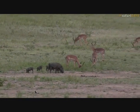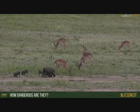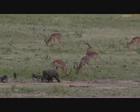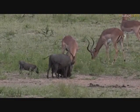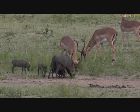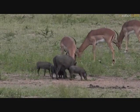So Blitzcrest would like to know how dangerous warthogs are. Now, a warthog in a situation like this, in an open area, where you see them from a distance and you don't really approach them too much, are actually fairly relaxed. They'll generally run away from you long before they'll do anything else. But a warthog actually can be quite dangerous, particularly big males and females with small little ones like this, if they feel like they've been cornered.